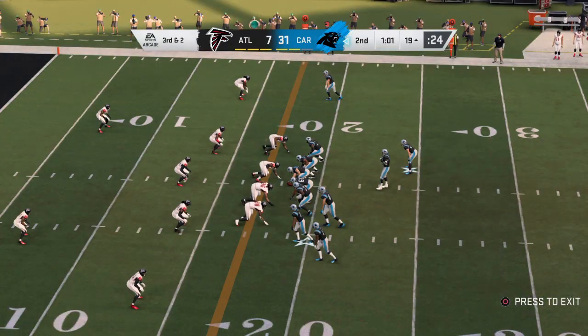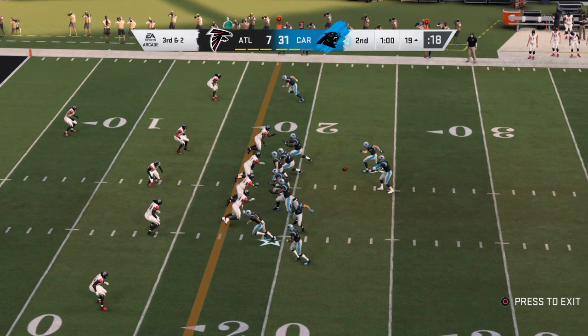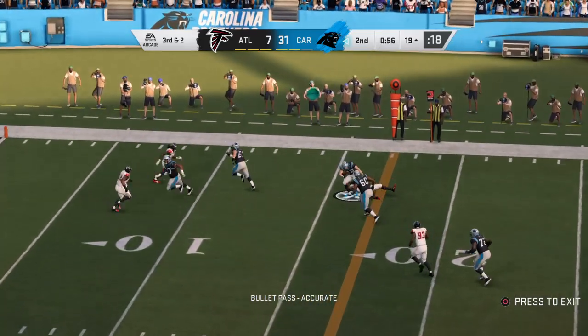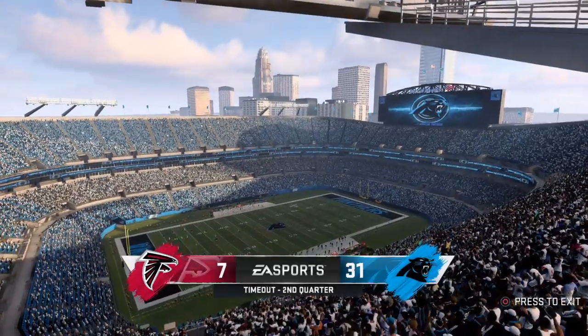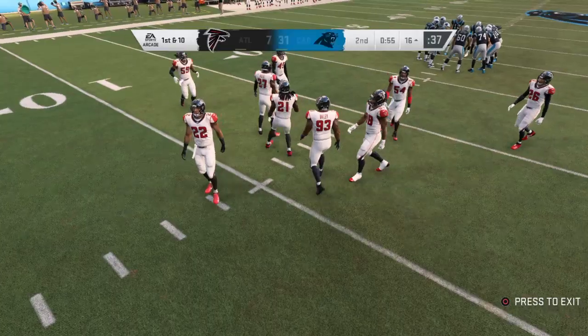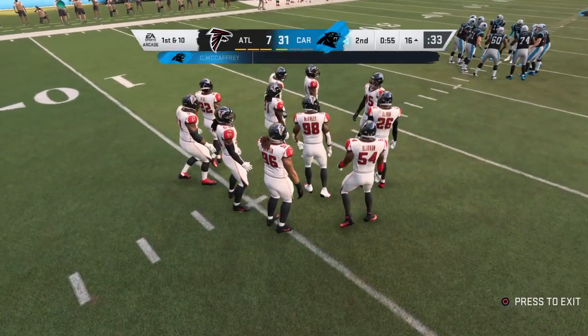Trying to keep the drive going here. This is play number 7 on 3rd and 2. Now back to throw. They'll set up the screen to McCaffrey. And he picks up the first down yardage as he takes it down to the 16. The Panthers going to use the second of their timeouts as the clock will stop with 55 seconds to go until halftime.